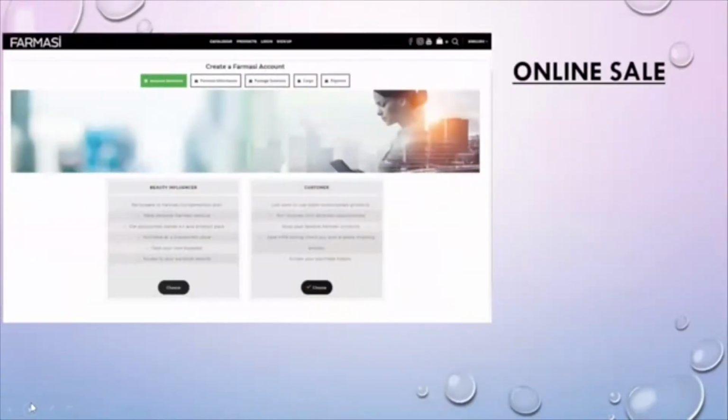When you're doing your online sales and they want to create a pharmacy account, they're given the option of beauty influencer and customer. We do have things that are going to be changing on this. So this is current, but we are going to see some differences in the near future, actually.